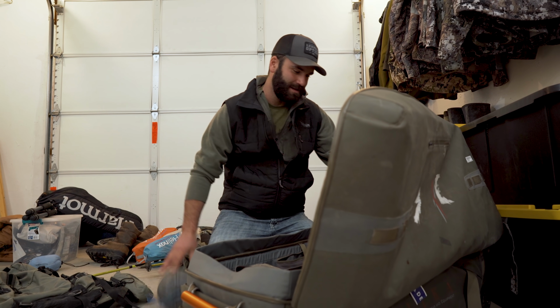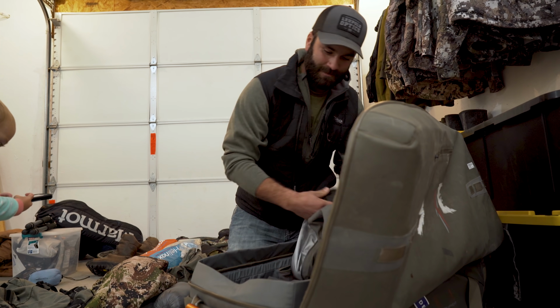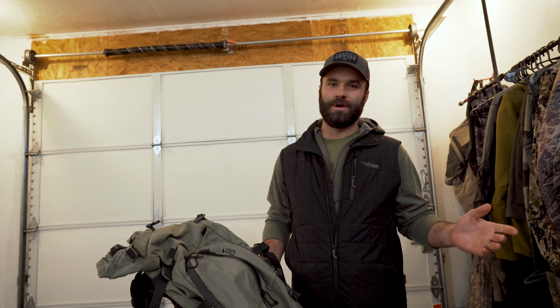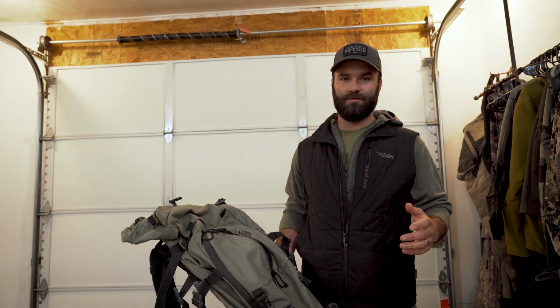I got puffy pants, down puffy jacket. This will not be essential. Snow's coming, so we're gonna have rain gear, keep ourselves dry. So in this hunt, we've never been here, going to a new area. We don't really know what to expect, so we're keeping our gear pretty flexible.